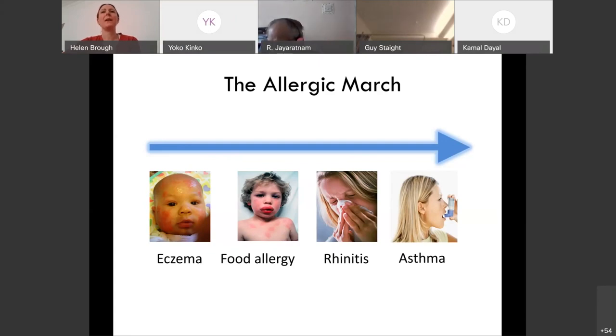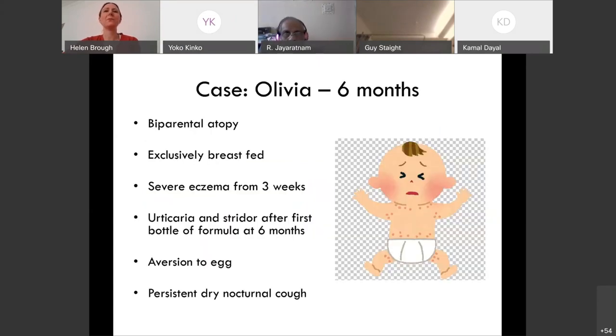To start with a case, this is a girl we'll call Olivia, who is 6 months old. Both of her parents have got hay fever, and we often find that actually it's hay fever that is the link to food allergy. And the child is exclusively breastfed and develops severe eczema from 3 weeks of age. So the eczema was managed initially by standard moisturiser and 1% cortisone, but it did not improve. And then at 6 months of age, she was given her first bottle of cow's milk protein formula, and she developed urticaria and stridor.